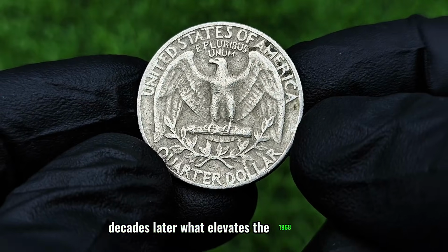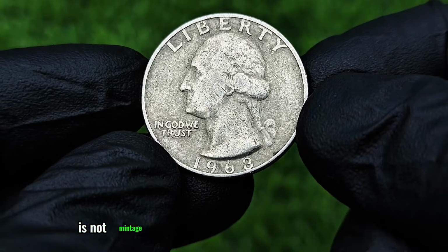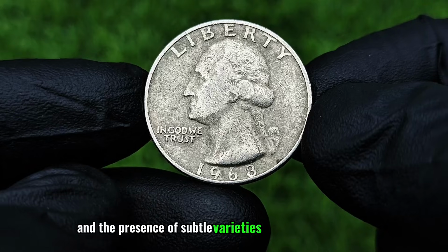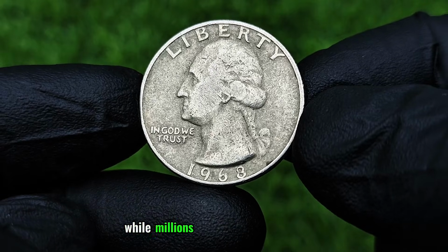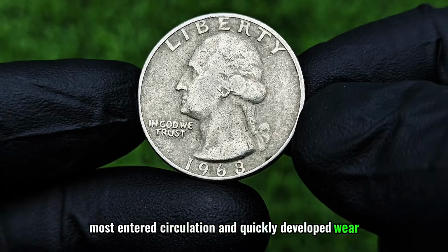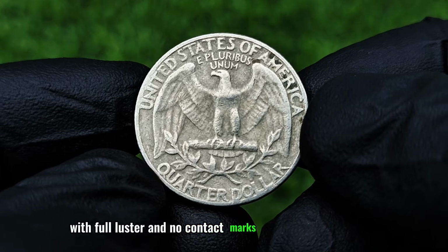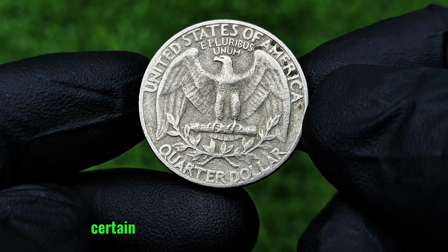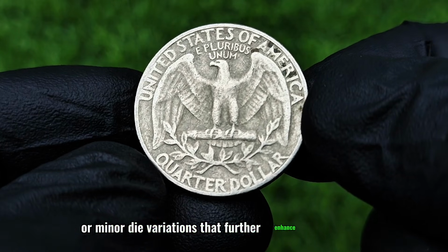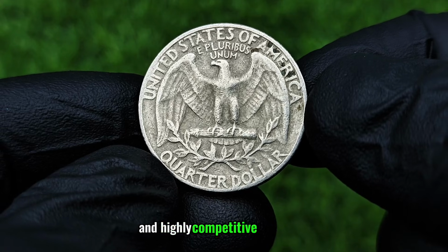What elevates the 1968 no-mint mark quarter into the realm of ultra-rare collectibles is not mintage alone, but survival in exceptional condition and the presence of subtle varieties or striking anomalies. While millions were originally produced, most entered circulation and quickly developed wear. Finding examples that remain uncirculated, with full luster and no contact marks, is increasingly difficult. Certain pieces also display striking characteristics or minor die variations that further enhance desirability, making them especially challenging to locate and highly competitive at auction.